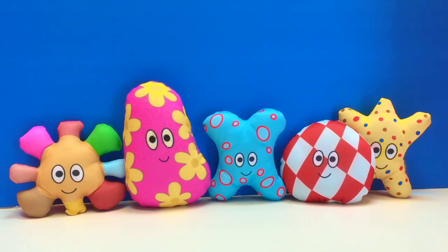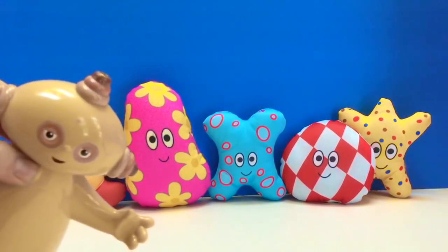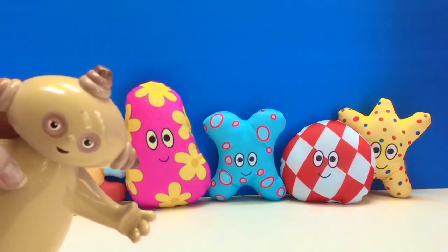The Hahoos have been outside bouncing all day in the night garden. They are muddy and dirty, and they need Makka Pakka and his sponge to clean them off. Oh, Makka Pakka! There's Makka Pakka now!